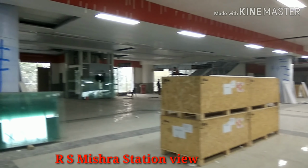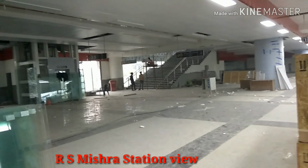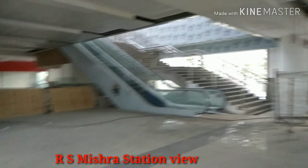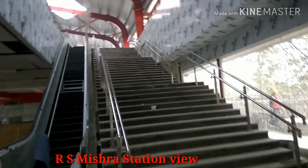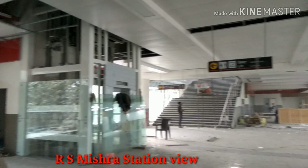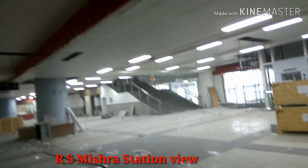And this is the RS Mishanagar station. So we came down to RS Mishanagar station to see how the station looks like. You can visualize most of the construction has been completed, and the staircase has been completed and the escalator is also completed. It's yet to be commissioned, but its installation has been done. This is the lift portion from where the passenger can go to the platform from the station.